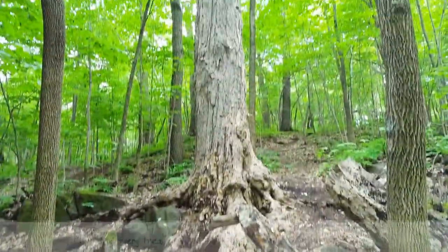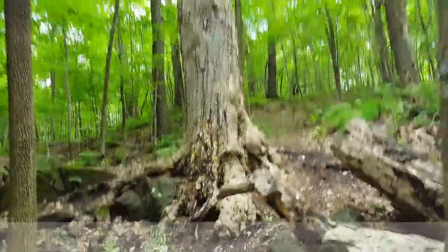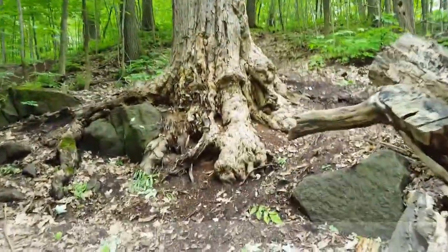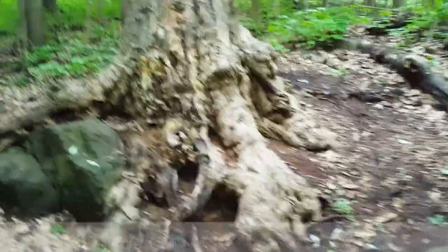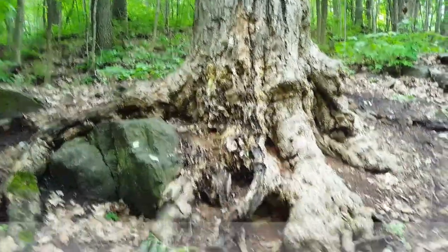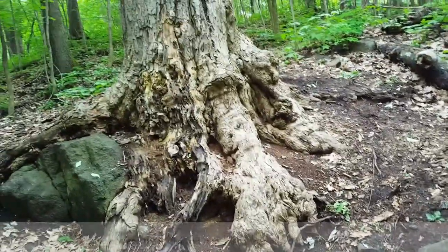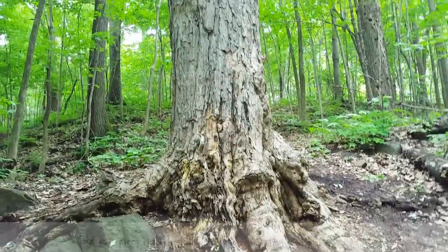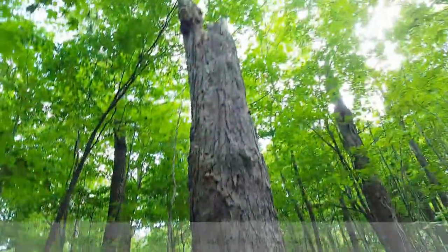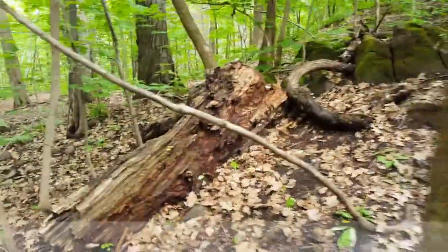I know it's a dead tree. Oh, look at this. How beautiful is the stump of this tree? And it's so big too. Look how huge it is. I love nature. This is beautiful. It's like a carving, it's like a masterpiece. And I bet some animal is living in there. The mosquitoes want to gouge my eyes.